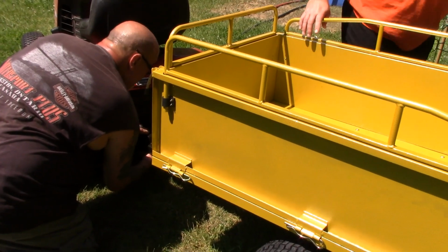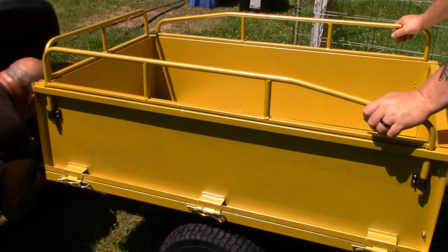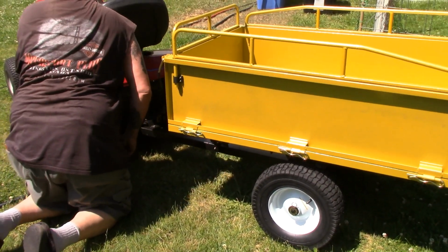Slides out. Yep. And the rear. They all come out. Look, that's handy. All the panels? Handy. That'll make it easier for you to get the dirt where you want it. I hear a bike.